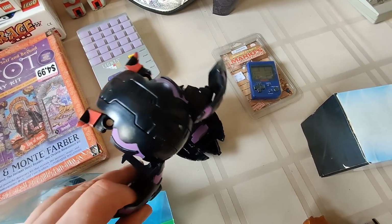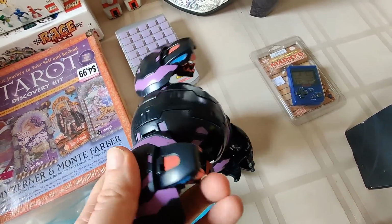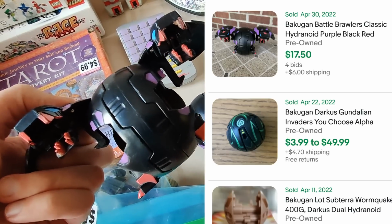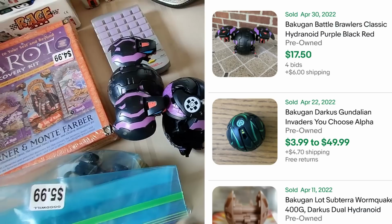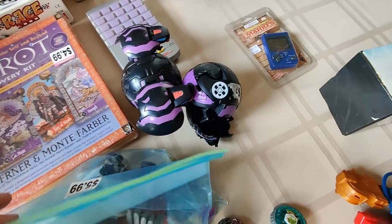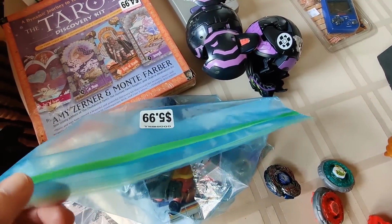One of the ones I found last week was like $20, or that's actually like $30, the red one. Then you got this one, I think it was like $20, $25. I don't remember exactly, but there's profit there, lotting them together. I also grabbed this bag for $5.99, even though I was only charged $3 for it, I think it was.